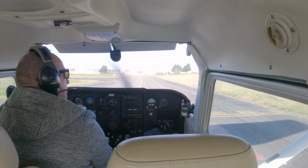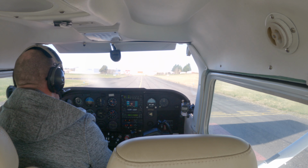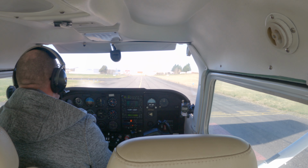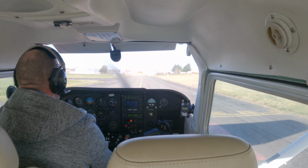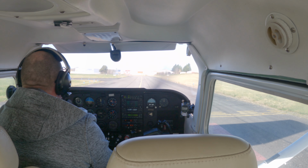Student Golf Charlie at Echo 1, ready for departure. November 6, Delta Tango, contact Gloucester Approach 128.555. Hello, Approach 128.555, November 6, Delta Tango. Student Golf Charlie, right hand circuits, runway 22, clear for takeoff, wind 27011. Right hand circuits, runway 22, clear for takeoff, Golf Charlie.